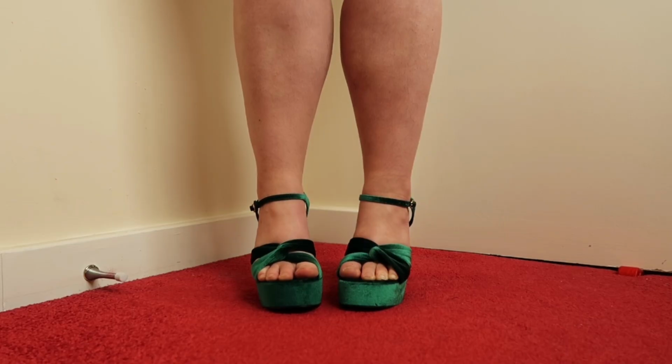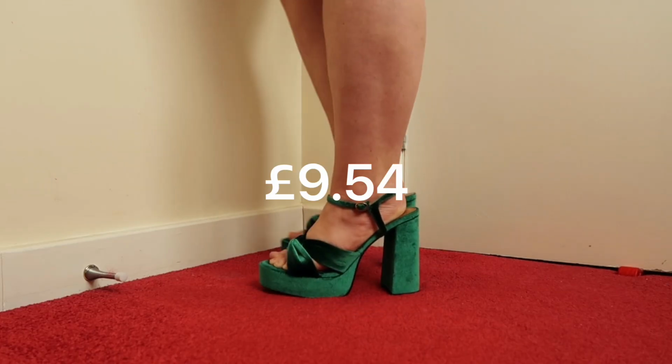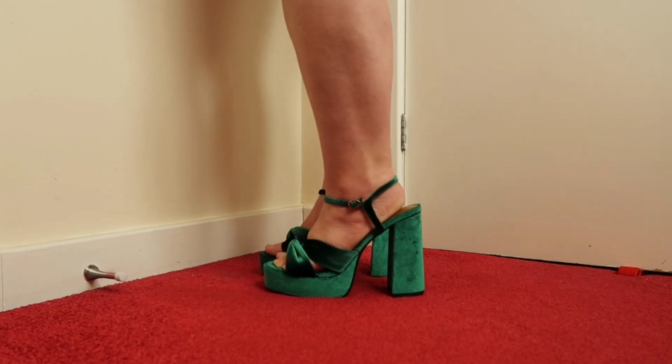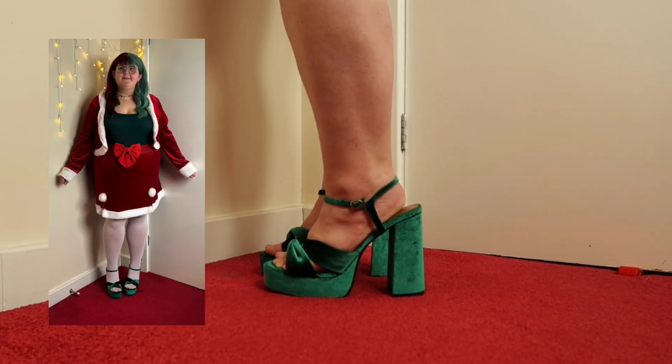But they are a gorgeous pair of green velvet heels that are originally from Primark, and I paid £9.54 for them. I actually got these to go with one of my Halloween costumes last year for a poison ivy costume, and that's all they were originally going to be for, but I ended up pairing them with several of my outfits over Christmas as well.